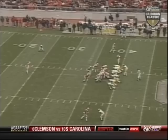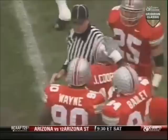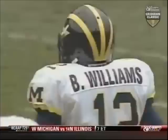Boy, they're sure lining everybody up. Finally have them set. Defensive captain took a stuffed punt and turned it into a first down. Brandon Williams, I think, is the guy that stuffed it.